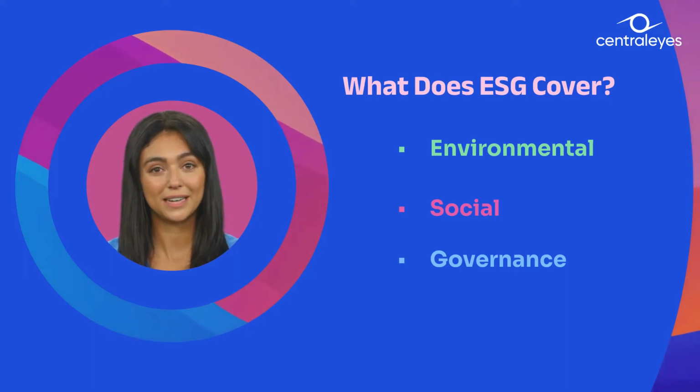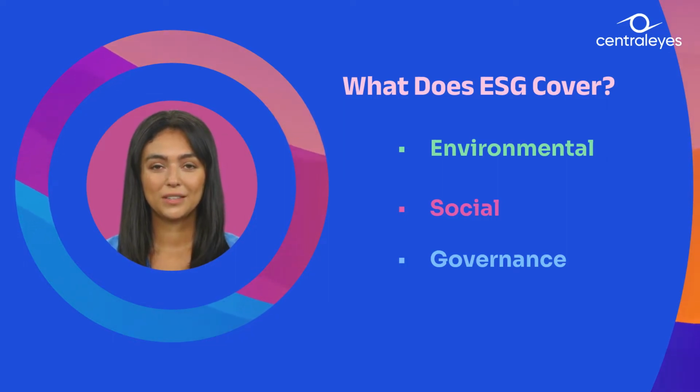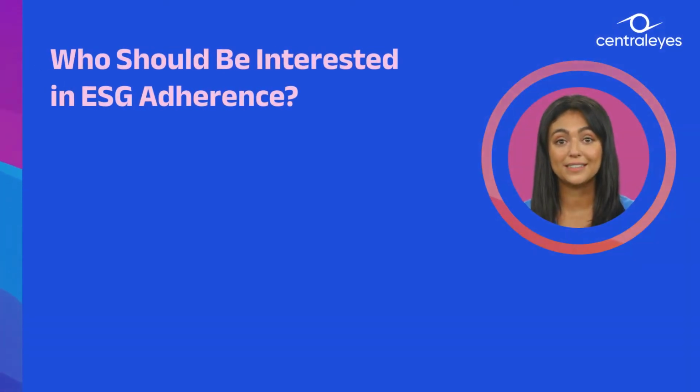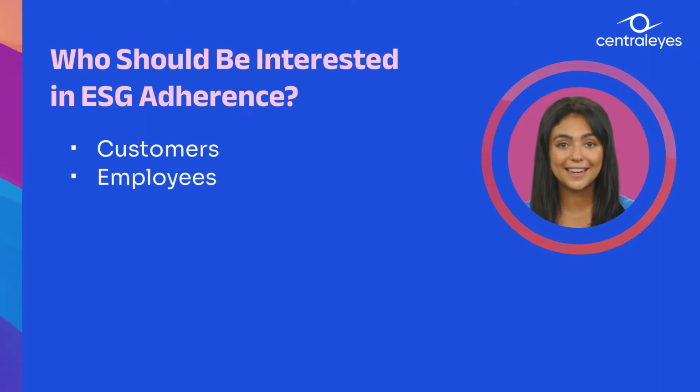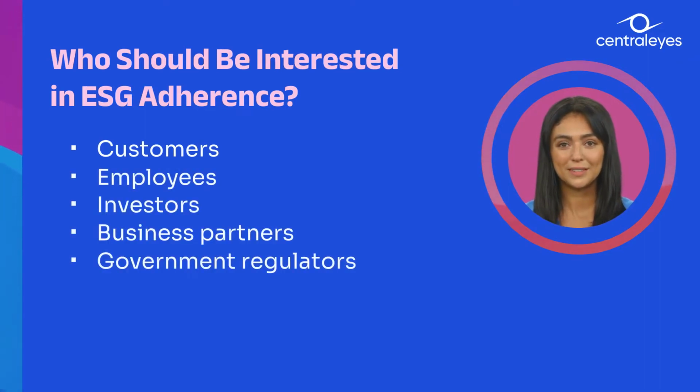The key to understanding a company's ESG situation and finding ways to improve it is to gather data on internal processes and third-party relationships. ESG matters to the stakeholders of the company, such as customers, employees, investors, business partners, and government regulators. These groups want to have an accurate picture of how the business handles its ESG responsibilities so that they can align their interactions accordingly.